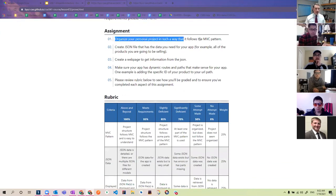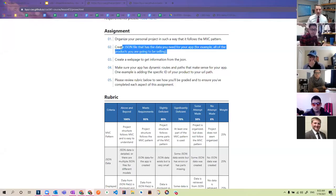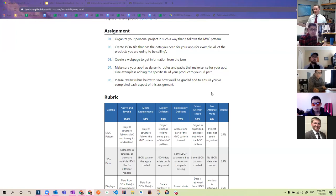So this week though, you're going to organize your personal project so that it follows the MVC pattern, create a JSON file that has the data you need for your app, okay? So if I was gonna be selling artwork for a friend of mine who likes to paint, I would probably, you know, take pictures of all of her stuff and upload those files somewhere, even if it was like Google Drive and I made them public and I put the link to that Google Drive file into a JSON. That's just fine for now, okay? But then other stuff. All right. Each one would probably need a name and a description, maybe a background story, a price, a genre of painting. I don't know. I'm not really into painting that much. But a JSON file, okay, with all the data that my e-commerce app is going to need. Then I'm going to create a web page to get information from the JSON. Okay.